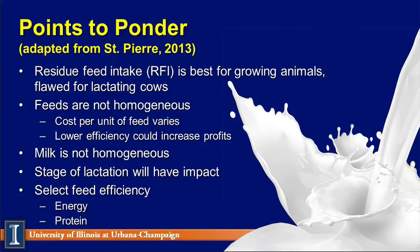He was one of the last speakers there. And so Norman said, and he's probably right, residual feed intake is really best for growing animals. But the USDA data just fascinated me, and I wanted to raise a question, but Norman would not call on me to raise the question: what should we go to if I'm not going to use residual feed intake?